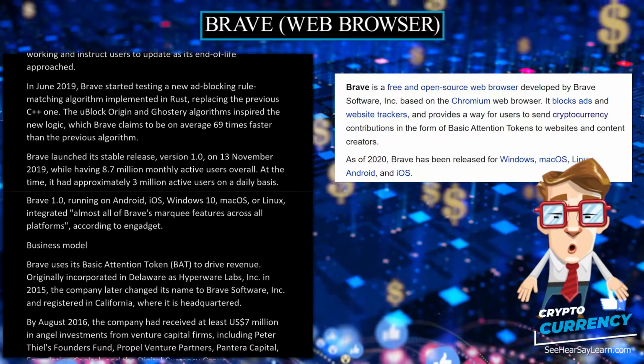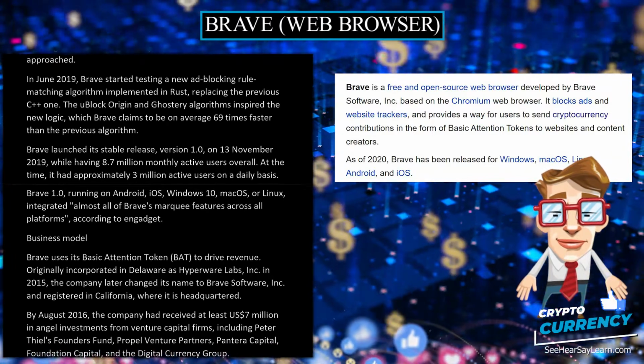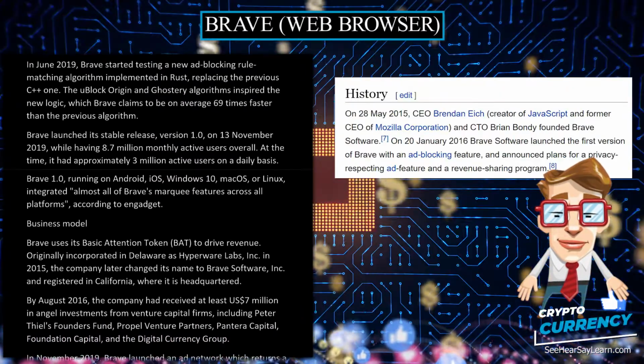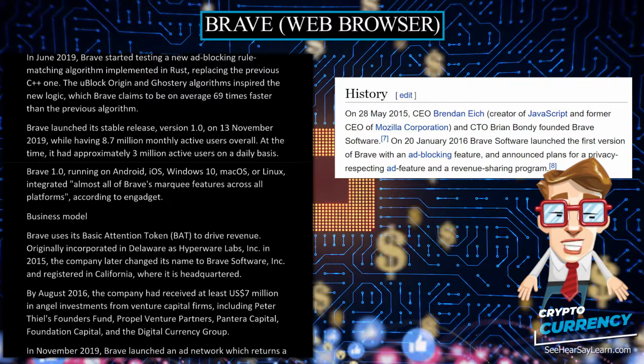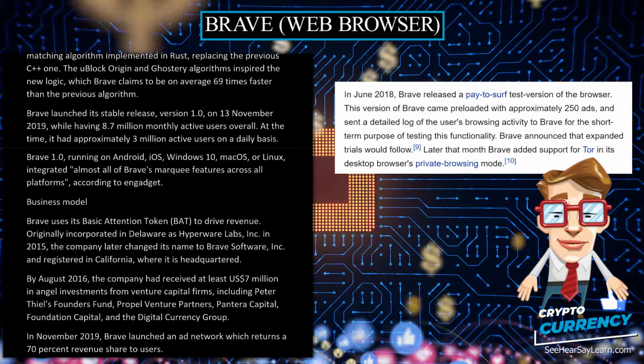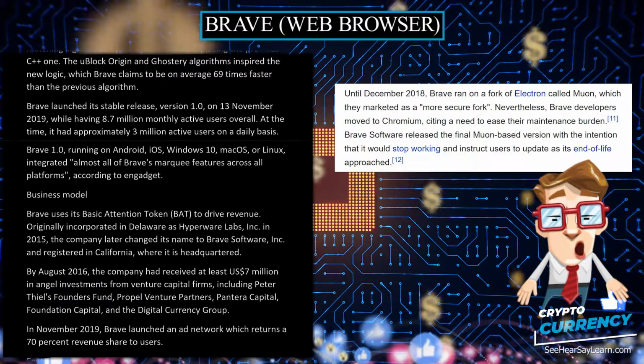At the time, it had approximately 3 million active users on a daily basis. Brave 1.0, running on Android, iOS, Windows 10, macOS, or Linux, integrated almost all of Brave's marquee features across all platforms, according to Engadget. Business model.